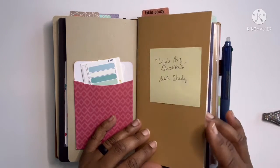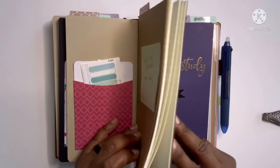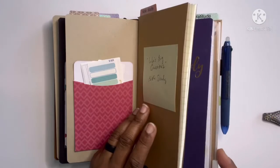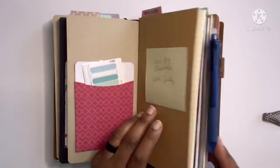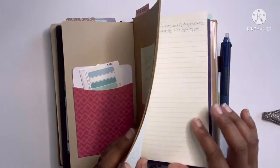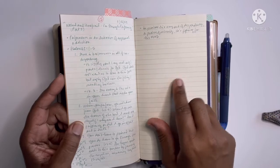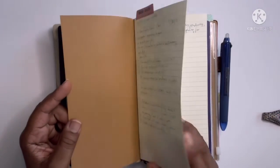And this is my Bible study book. This is not a Paper Penguin Co. notebook. This is one of the notebooks that came in the Traveler's Notebook when I purchased it from Amazon. I think it had 2 notebooks in it and then a pocket folder insert, which I'll show you later. And it's just lined. I don't really care for wide rule notebooks because I write kind of small and it just feels weird to have these big wide rule lines.